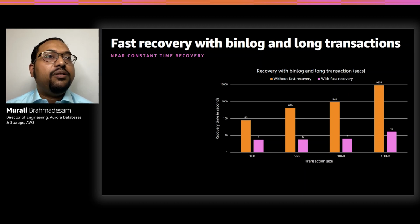So in this example, you can see that if the long-running transaction had 1 GB worth of data that is being persisted, and if it crashes, the recovery time would be around 80 seconds. If it is 100 GB, it can be 9,000 seconds. So it becomes very hard for applications to tune if there is a failure if they use long-running transactions with binlog.